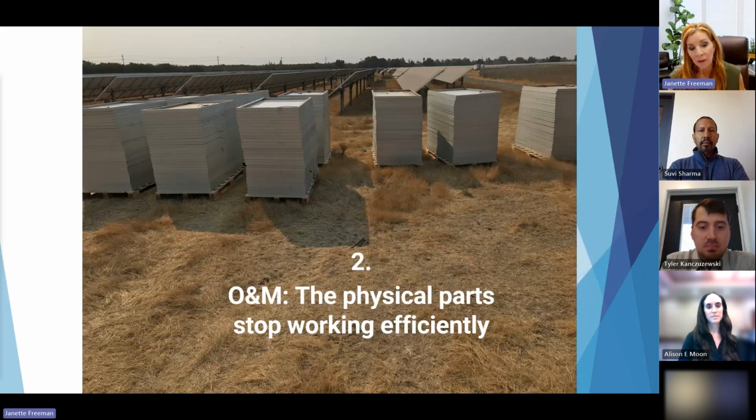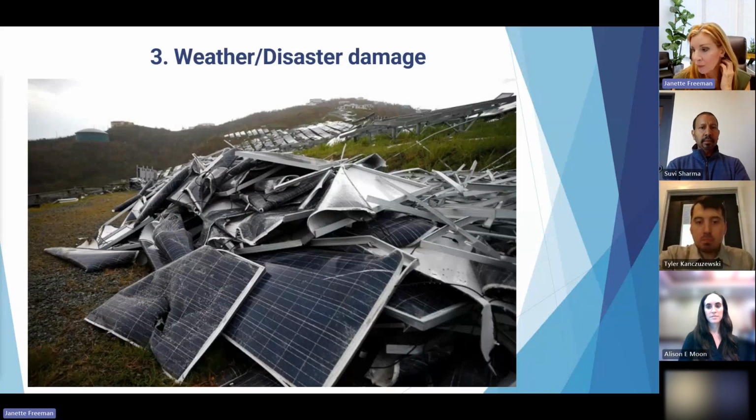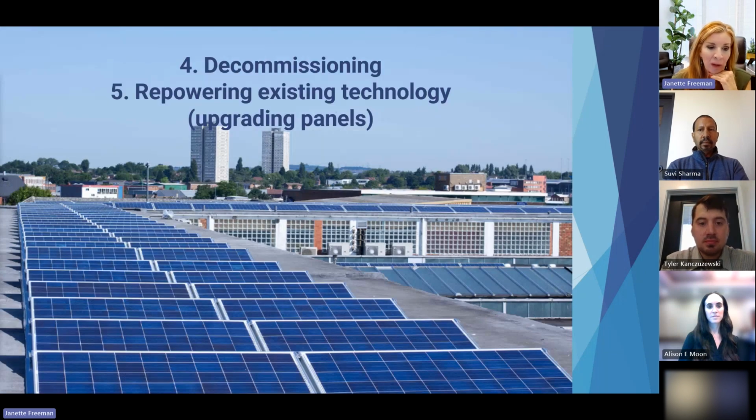Other reasons: the physical parts stop working during the life of the project for a number of different reasons, so we'll see things like that. Weather and disaster damage, a lot more things coming in now through certain types of weather damage or disaster like fires. And then, of course, decommissioning, where for many different reasons, and this is usually things we're seeing on larger commercial sites, maybe they're re-roofing, selling properties, there's a reason they just want to take off the solar, or more often repowering the existing technology. A lot of the technology's been on roofs or been out there for about 10 years, and the technology has changed so radically that it really makes sense financially to repower that technology.